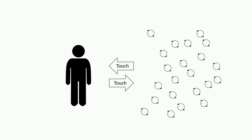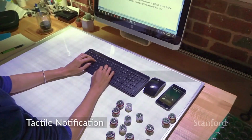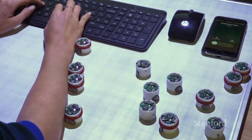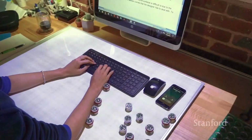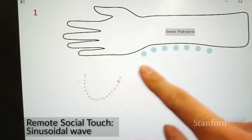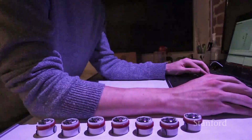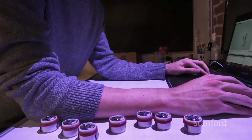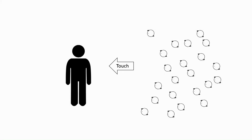And as I introduced in the introduction, we envision that swarms of robots will be ubiquitous and accomplishing meaningful tasks like sensing and manipulation. And then when it's necessary, they will approach us to provide direct haptic notifications that can be tailored to convey different messages. We also see a good opportunity to use these robots as a medium for remote social touch, enabling people in distant places to connect through touch. So for this work, we focus on the touch or haptic display with swarm robots.